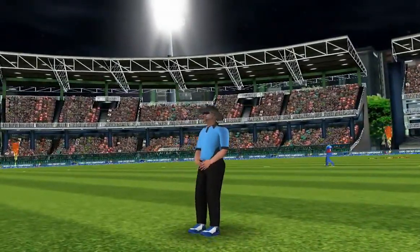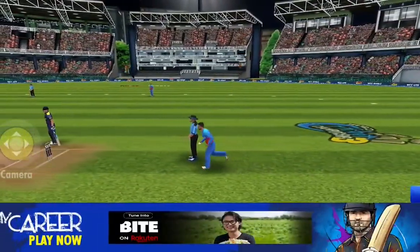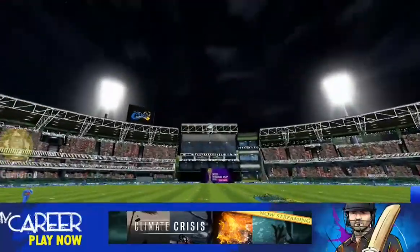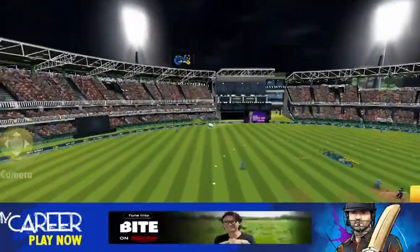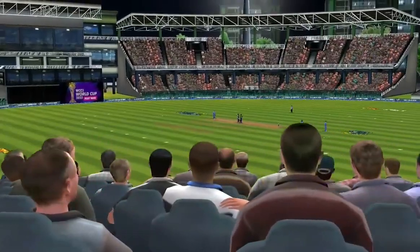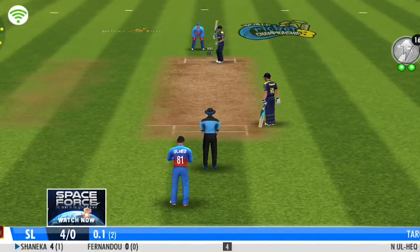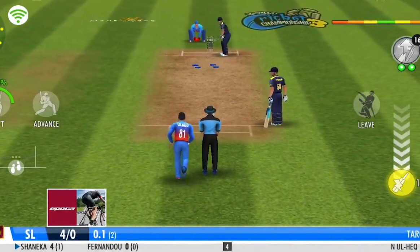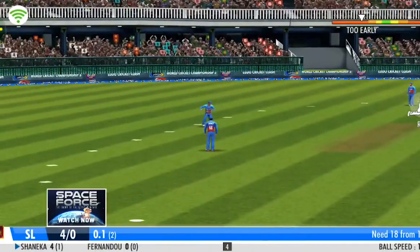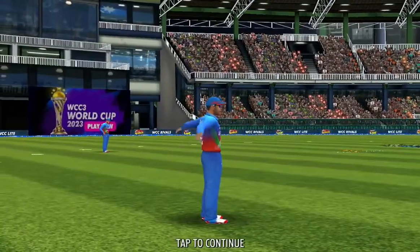Off the mark with a cracking shot. Oh, over it goes. Wobbled. Nothing conceded.